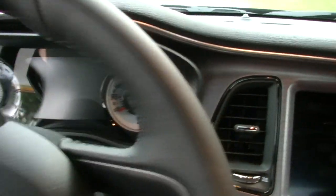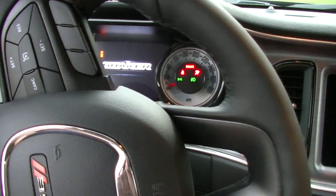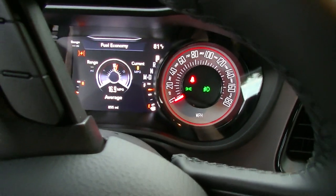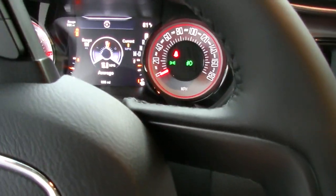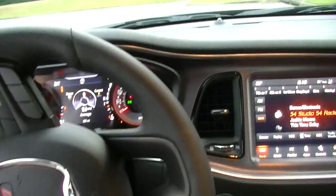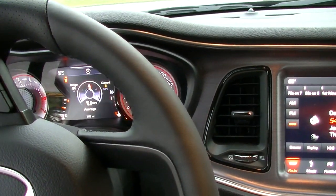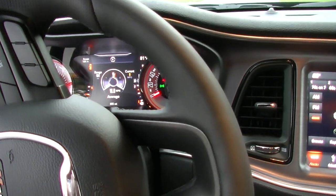And I also have the white gauges. Well, you can't see it because I got the steering wheel turned the wrong way. There's the rumble. You can see shaker, and so I've got the white gauges. The Shakedown package also comes with white faced gauges and the 500 amp amplifier with more speakers, the Alpine 9 speaker system, I think.